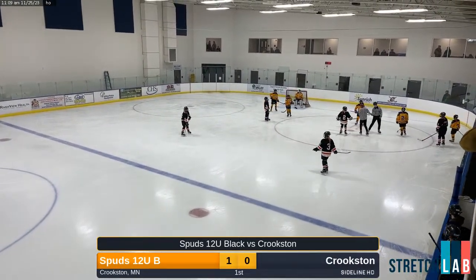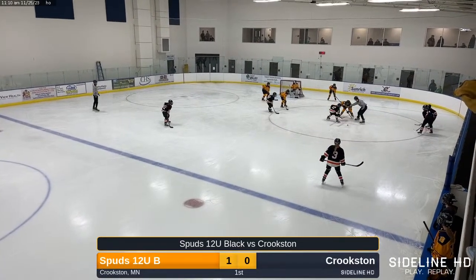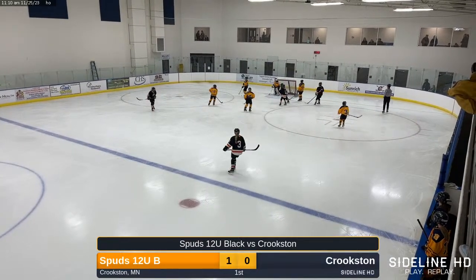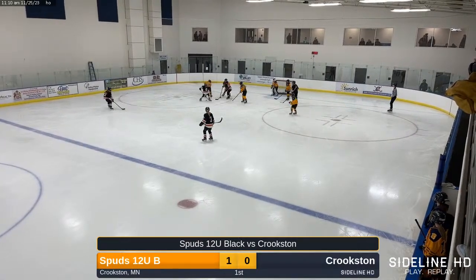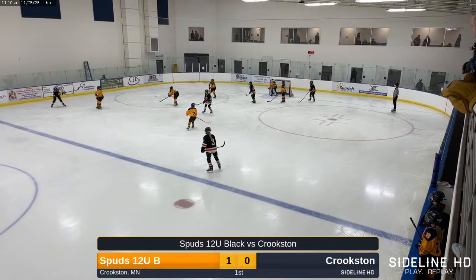All right, so we got a face-off. Sailor taking his face-off. Winter to her right and Lucy to her left. Oop, long shot from Devin. Hit a player pretty high. Crookston comes back to Devin again, looking for someone to pass to.